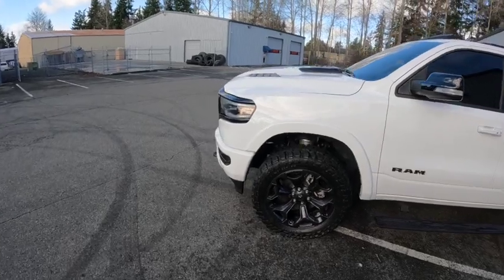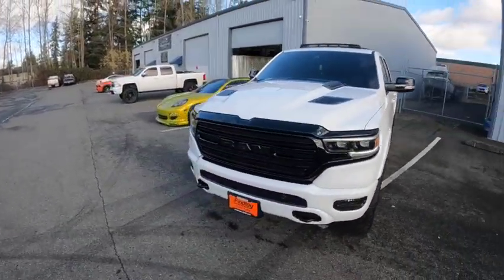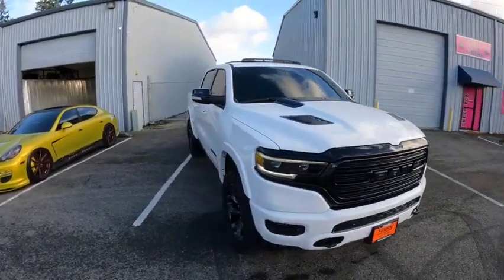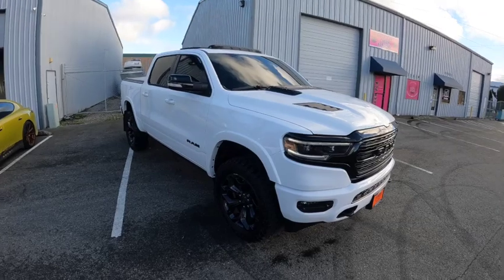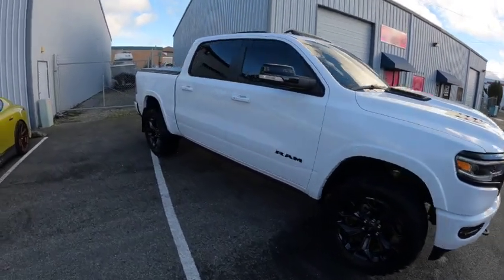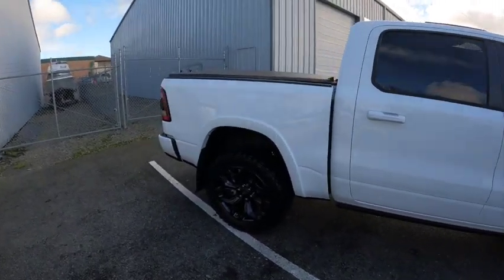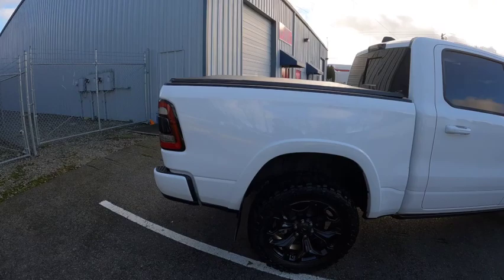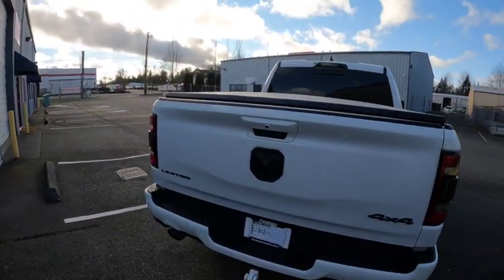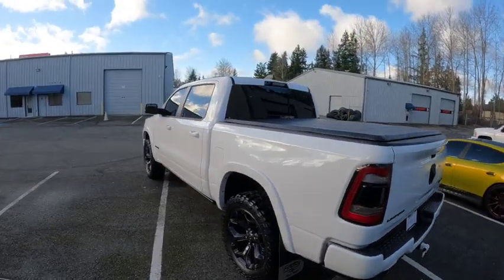I got a ton of mods that I'm gonna do to this truck. A lot of, you know, small things. Most of it cosmetic, most of it to help with the driver experience. So nothing crazy, because the truck is pretty legit as it is. So there's that. But yeah, I just want to give you guys an update.